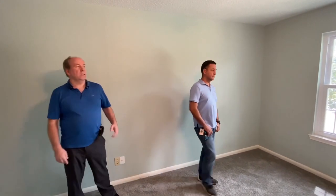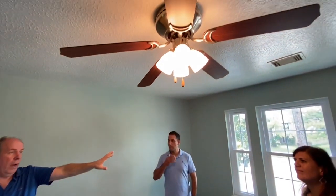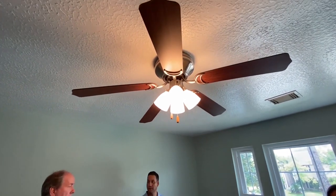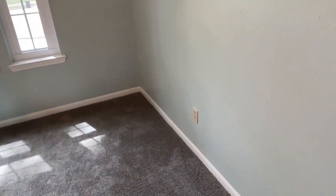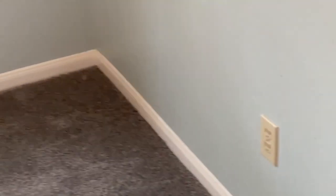Good. The thing is my mind now goes to the ceiling fan. So did your direction change? What are you focusing on now? The windows, ceiling fan, the light socket. Because now there's nothing else in this room to discuss. You can see that it has new carpet, you can see it's been painted, but at the end of the day, the room doesn't give you the warmth of the feel to sell you on.